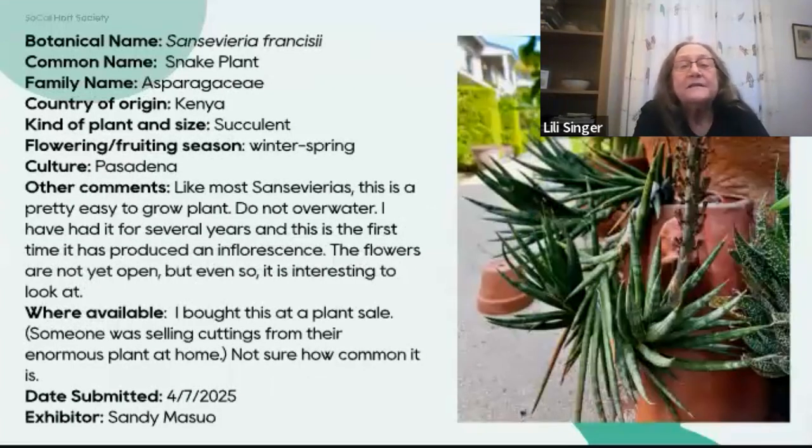This is a nice one. This is Sansevieria francisii, also known as a snake plant. What was fun was I was researching this, snake plants are Sansevierias. Most people know the flat-leafed ones. This is one of the cylindrical leaf ones that has a very sharp thorn on the end, a real pokey barb. And so I was researching this, and there's actually a cultivar of this called Sansevieria francisii 'Ouch', which I thought was a really wonderful and descriptive name.